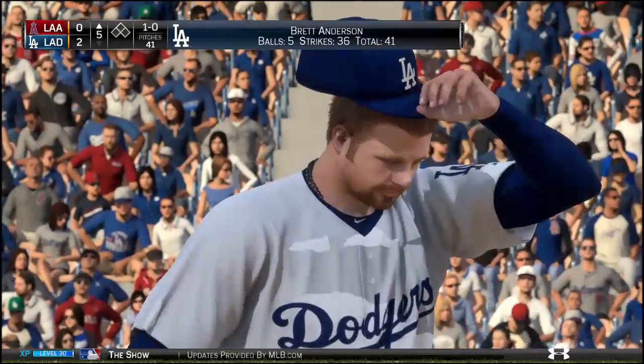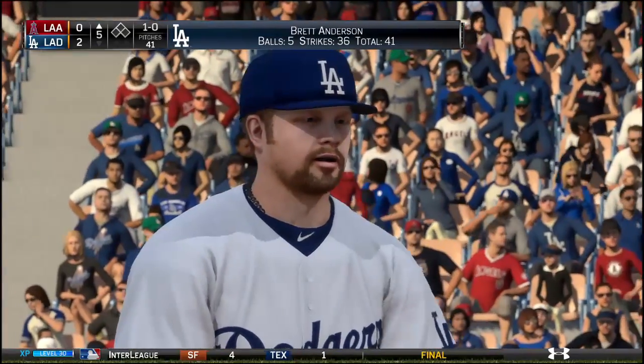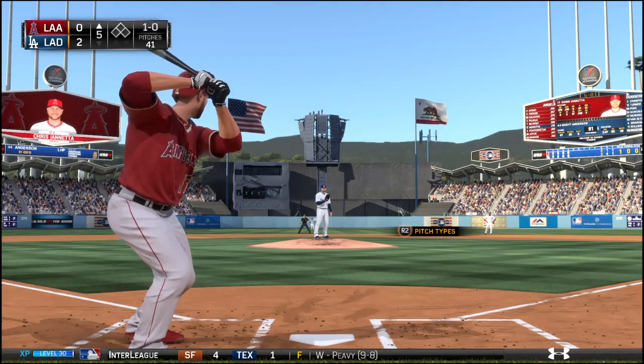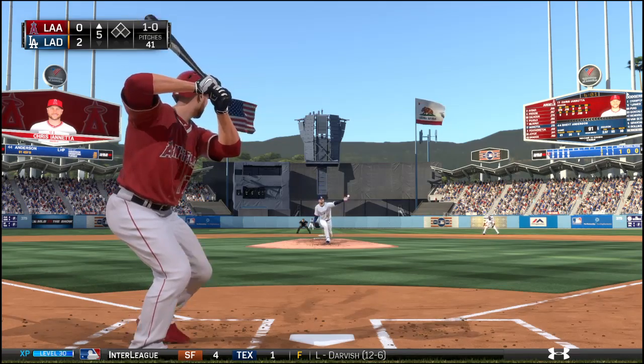It's 1-0. The pitch count there, 1 pitch into his 5th inning of work. Not much of a concern, I wouldn't imagine. Yeah, it shouldn't be. He hasn't had any real overtaxed innings, so he should be fine for the time being.